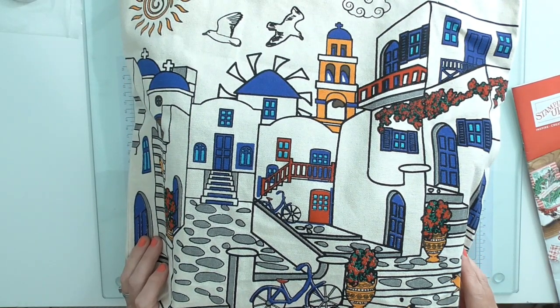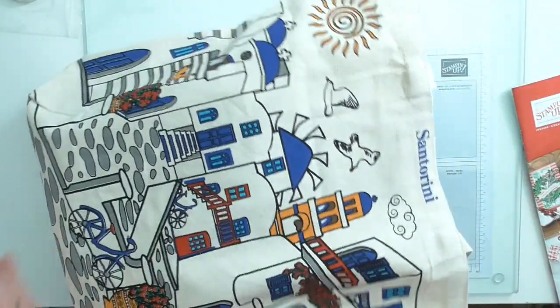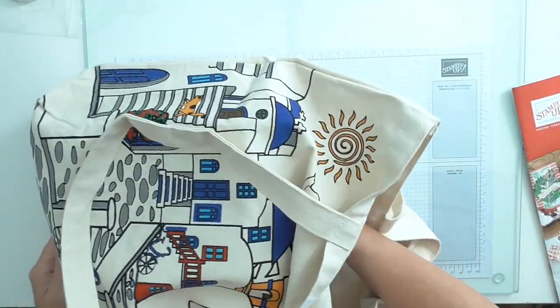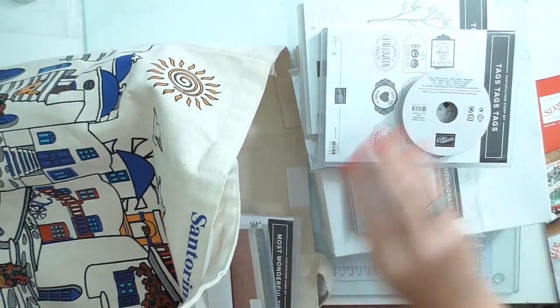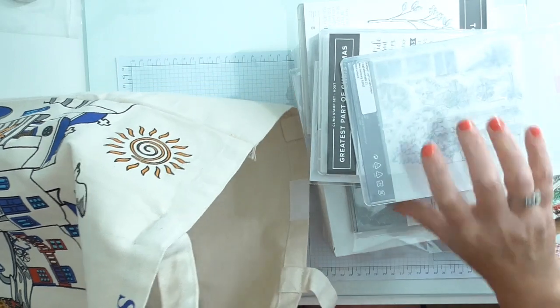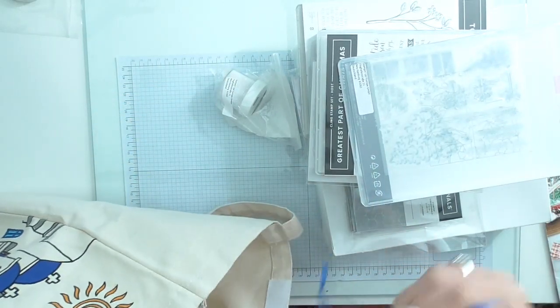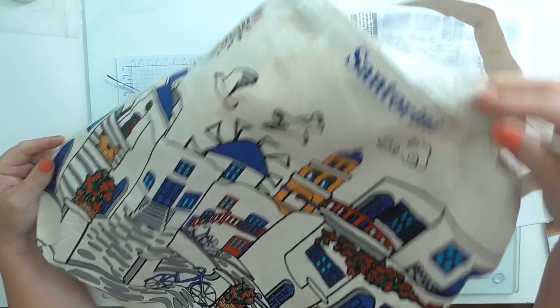which depicts a very typical Santorini scene with the white buildings and the blue roofs. It was a really hot day that day. And so inside here I've got just some of the product that they gave us. I collected most of it in this bag so I knew where it all was. There we go. So I can take that and use that as a beach bag on one of my holidays as well.